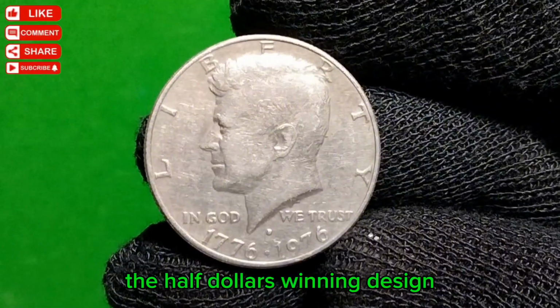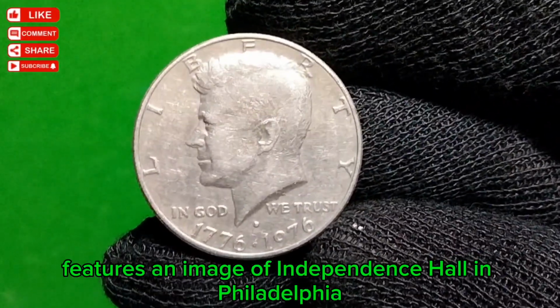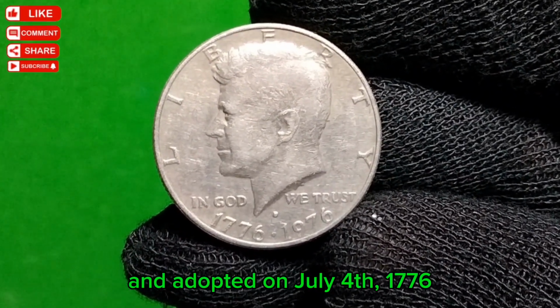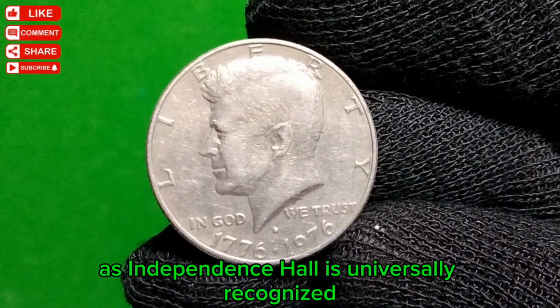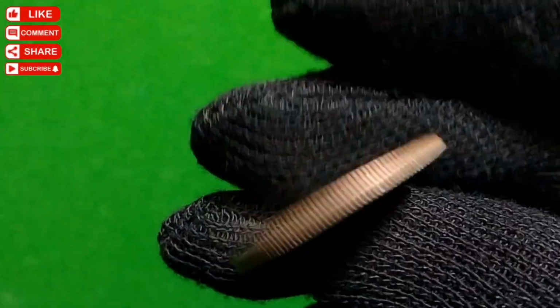The half-dollar's winning design, created by Seth G. Huntington, features an image of Independence Hall in Philadelphia, the building where the Declaration of Independence was debated and adopted on July 4, 1776. This design was carefully chosen for its historical resonance, as Independence Hall is universally recognized as the symbolic birthplace of the United States.